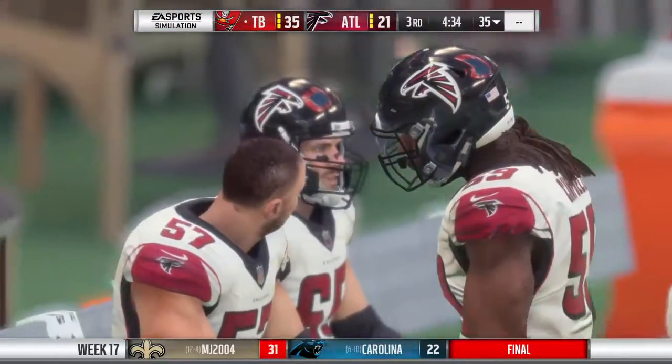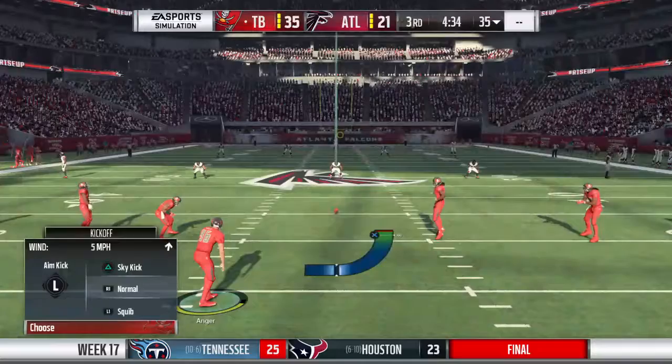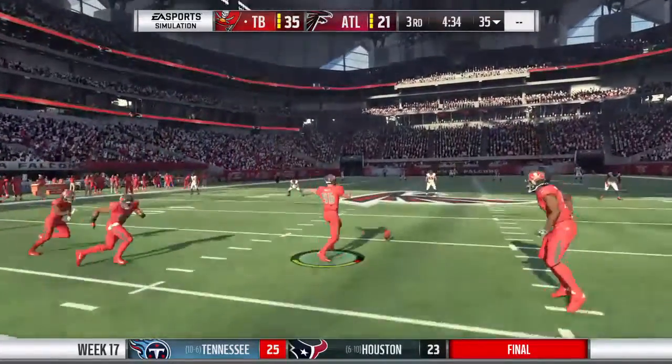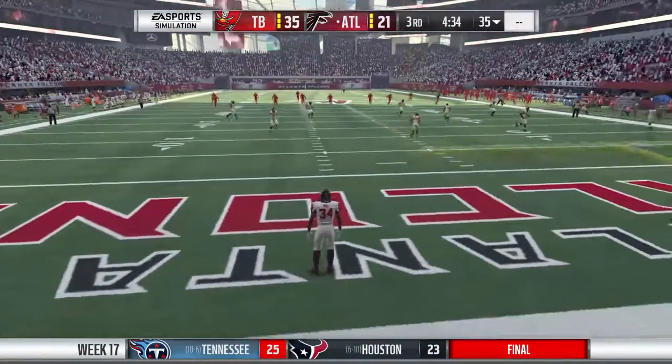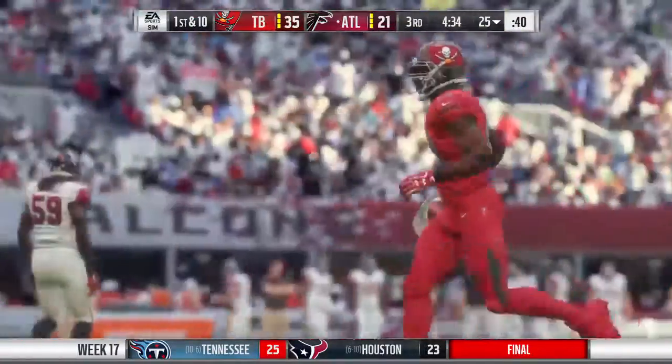So that winds up a 7-play drive all told. And a long run there in the end to top it off. Out is the kickoff unit as they run up and send this one away. And this will be a touchback as that sails over the end line.